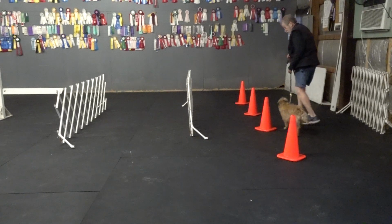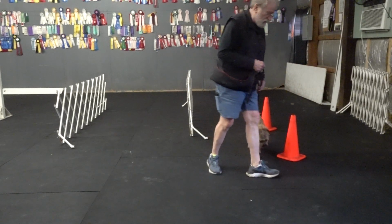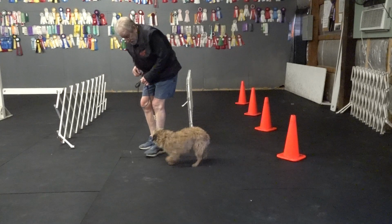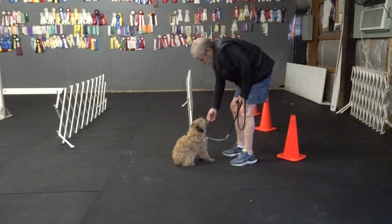Here. Back. There's two positions in obedience. This is the heel position. The other one is the front where he comes. Woody. Sit. I'd like him to get closer.